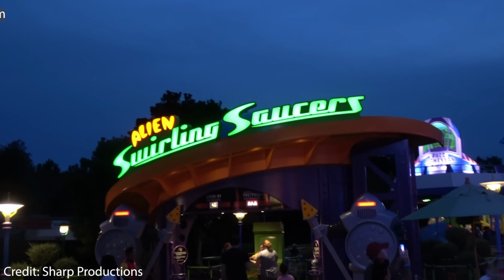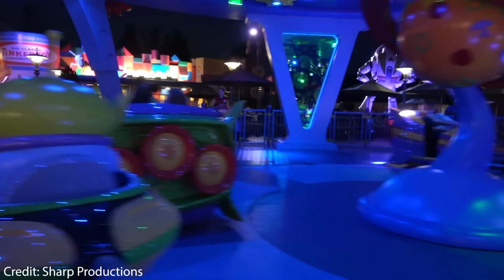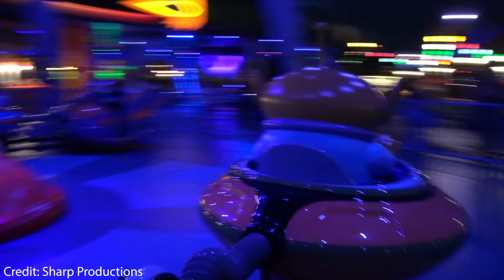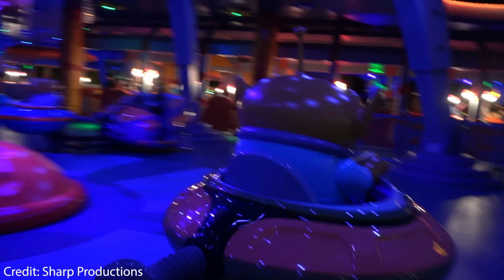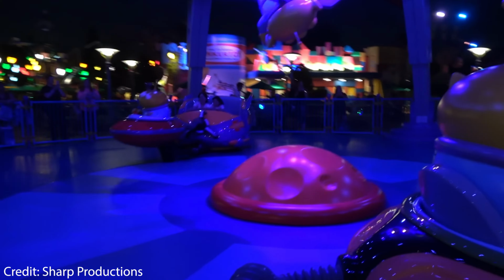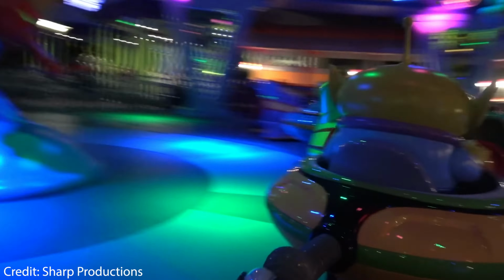The next attraction we're looking at in Toy Story Land is Alien Swirling Saucers. This is a simple spinning flat ride that's a great attraction for all the family. And although it's not a particularly fast ride, the way it whips you around the corners certainly gives the illusion of moving much more quickly than you actually are. Complementing this attraction is a banger of a soundtrack which takes inspiration from the Toy Story movies and plenty of fun theming, all working together to create a great addition to the park.